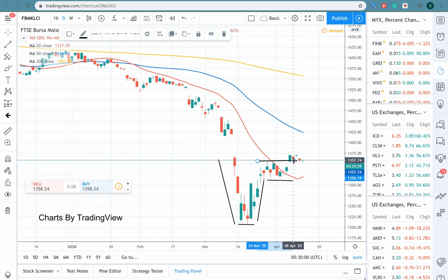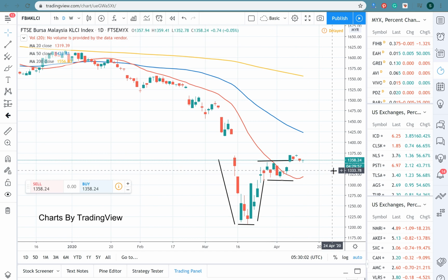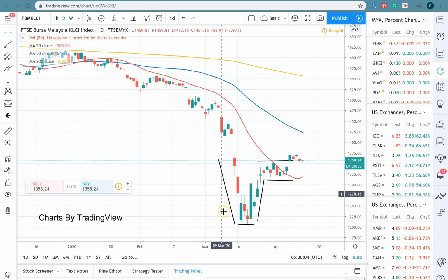Okay, there we have it. A variation of the cup with handle. So the KLCI has broken above this handle here, and is still hovering above the top of this handle.